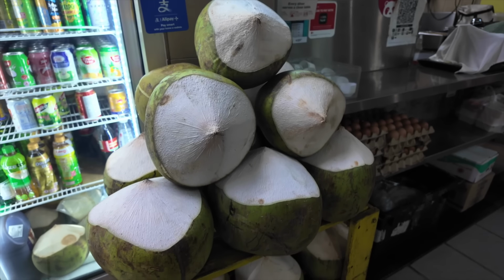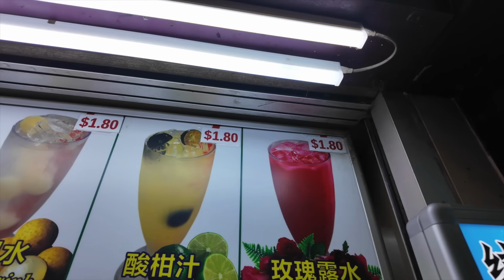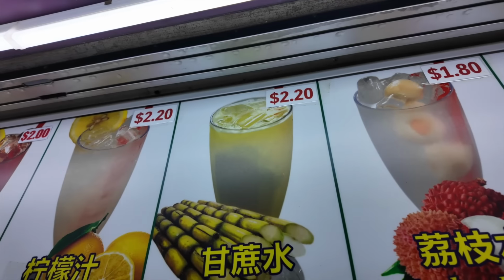They got coconut here too. They got all kinds of drinks. Never heard of that before. Rose, looks kind of good. Lime juice, longan drink. That's interesting. Lychee, I'm here for this though. Sugarcane. Ooh, plum juice. Yeah, I want to get the sugarcane drink.